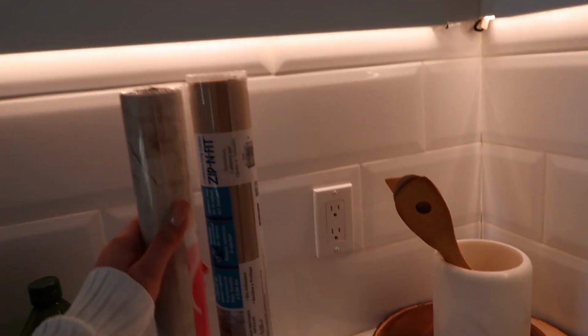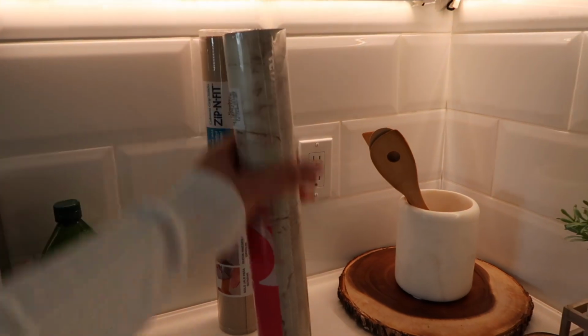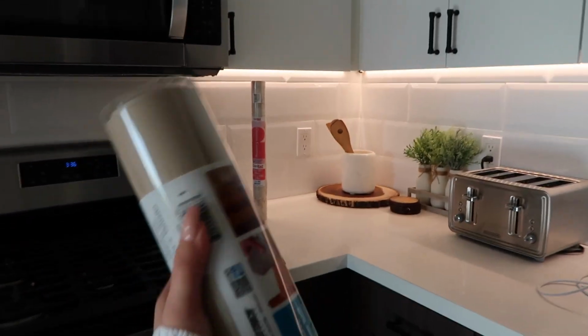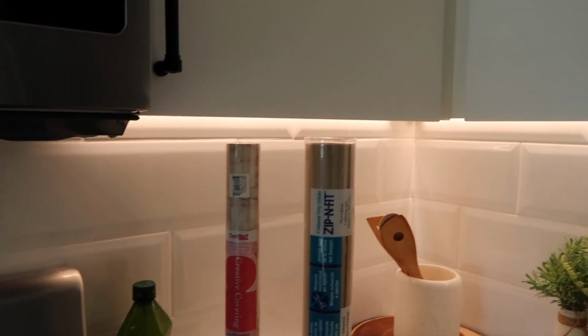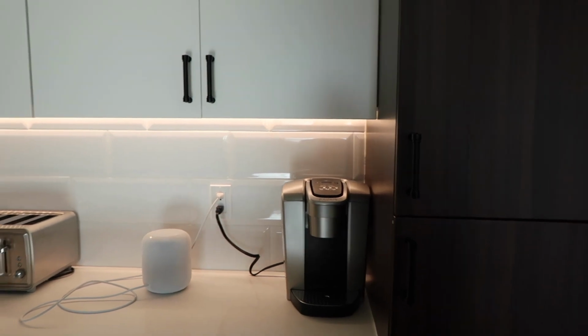Over here, I have these little, what are they called? These little cabinet cover things. I was thinking of putting these at the bottom where silverware go and everything, and then this on top. It's kind of like a beige brownish type of color. I was thinking of putting this on top, but I don't know. I was still debating on doing these colors just because I was thinking of doing more of like a marble and whites and all that stuff, but I don't want it to turn into a weird color, so I think this color is nice. But yeah, so here is my kitchen. I just love my kitchen so much, and the lighting is so good.